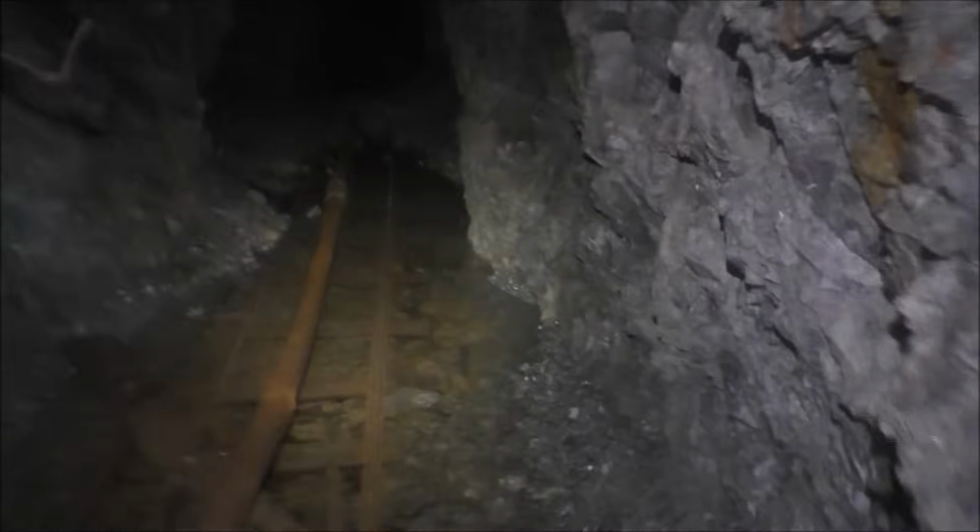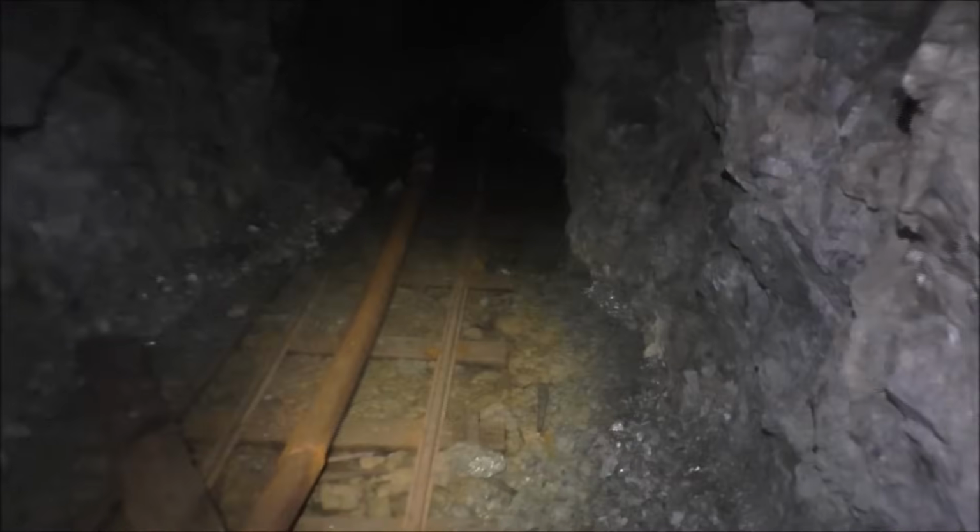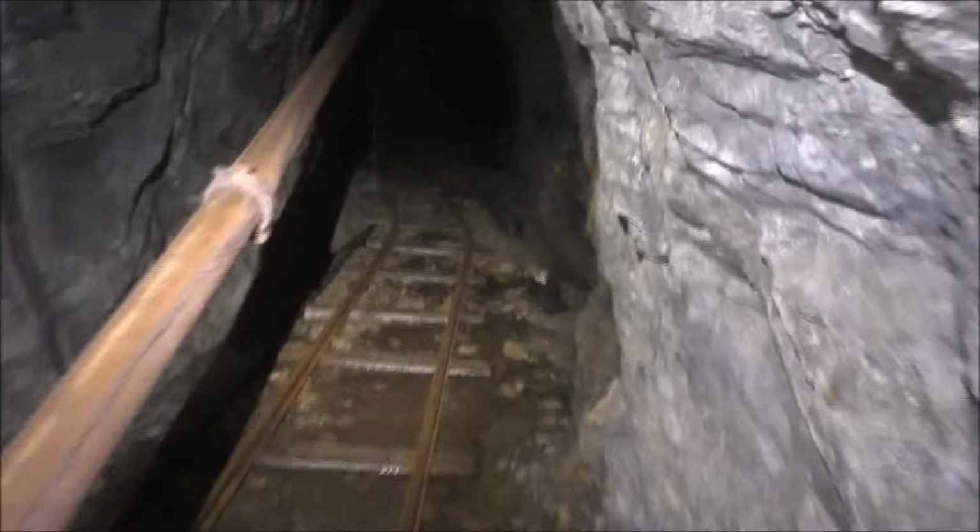Pretty good breeze as we come in here, so I know there's good air circulation. Way at the top there, we threw a can into there and it went way down here, but I'm not sure if it's hooked up to the same one. Oh, railway tracks still in here. A pretty decent sized ore carts in here too, because you can see they're quite wide.